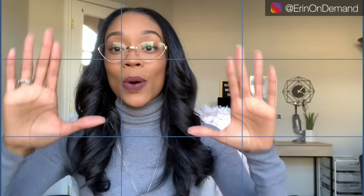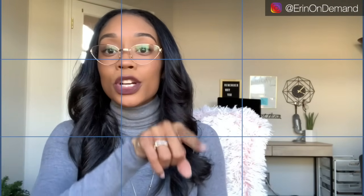A good thing to think about is the rule of thirds. So you might not want to be like dead center in the middle, but just a little bit off to the side. It makes it look a little bit more high quality. So if you want to kind of sit off to the side and be kind of in that upper third of the camera, you're good.